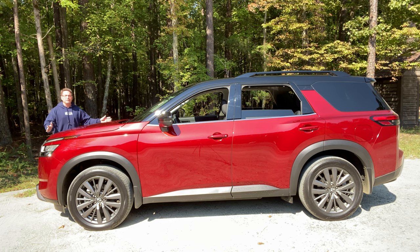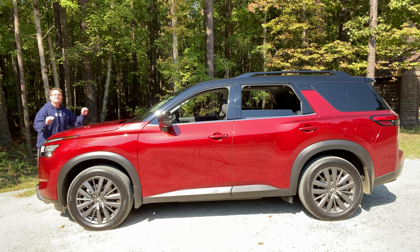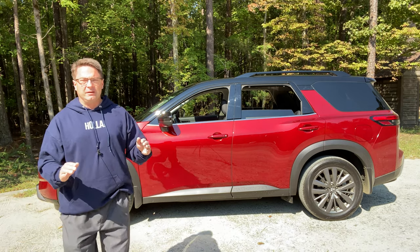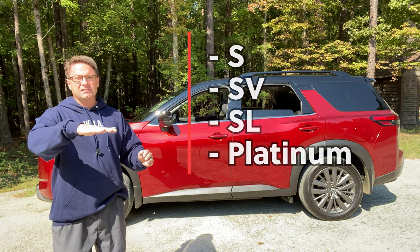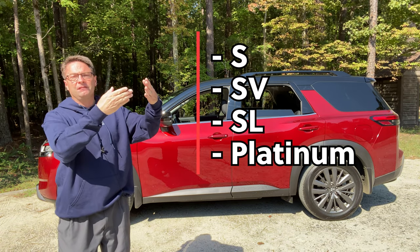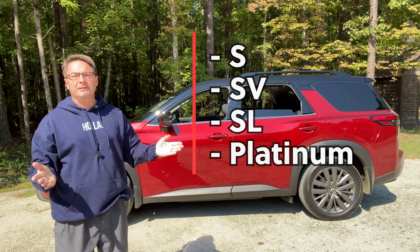Look at this, it's all new. This is in Scarlet Ember color, and this is the SL trim level. The thing I should tell you is there are four different trim levels. There's the S, SV, SL, and Platinum. So this is second from the top. You'll see what I mean. It's got a premium package too.